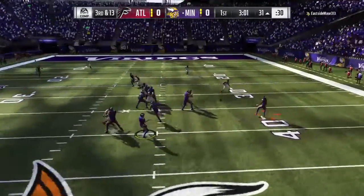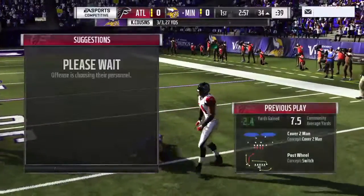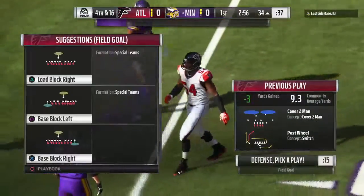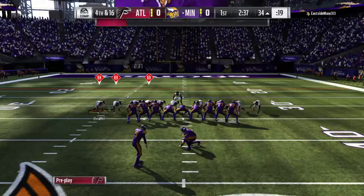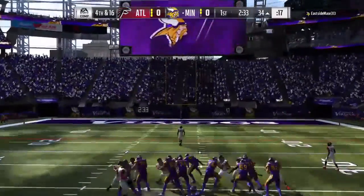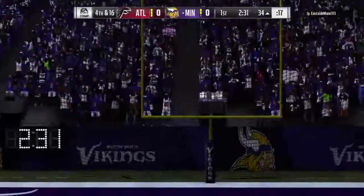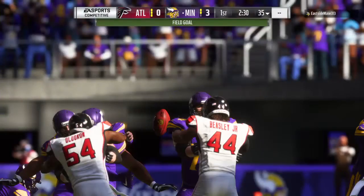3rd and long for Cousins. He's going to flip one out here to his running back. And he will lose yardage back to the 34-yard line. It's a loss of a full 3 yards, and it brings up 4th down. And Bailey is able to knock it through. And the Vikings have a 3-0 lead.